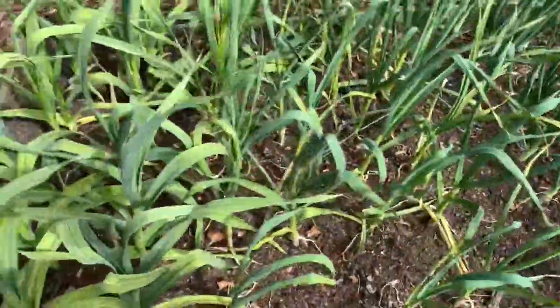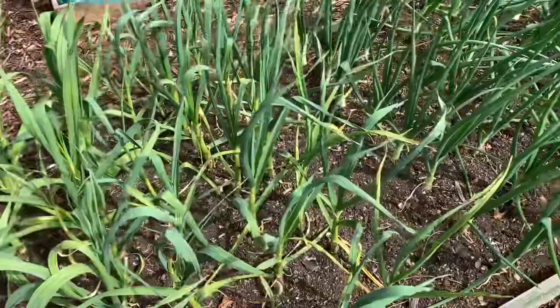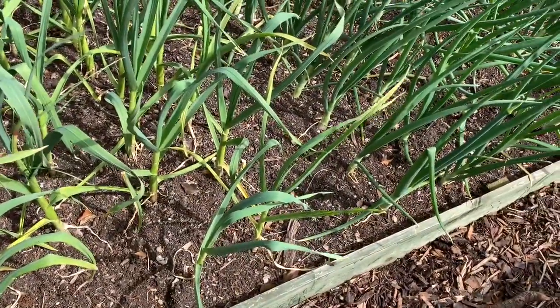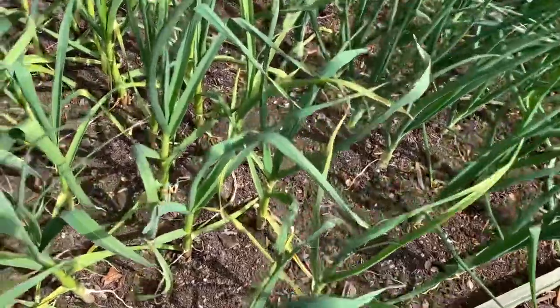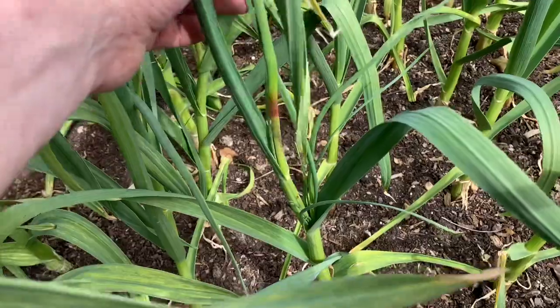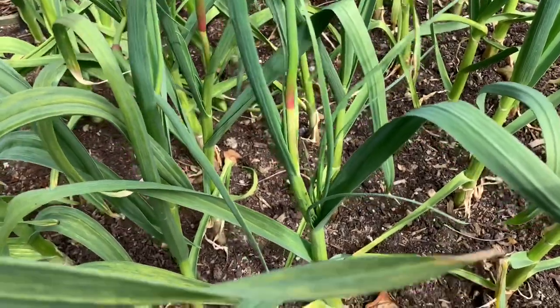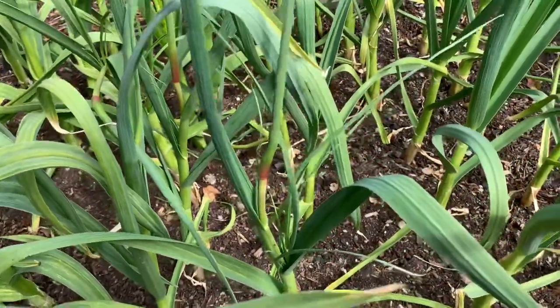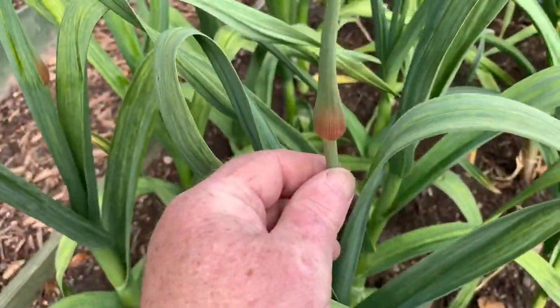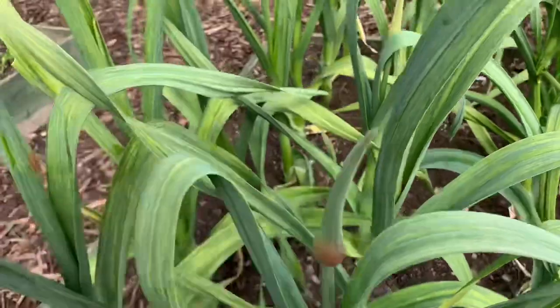Garlic, elephant garlic and ordinary garlic. I've got two types of ordinary garlic, a soft neck and a hard neck. I don't know the names of them. But on the hard neck, you can see the scapes are coming on them already. That's very early, that is. And also some of the elephant garlic are putting seed heads up.